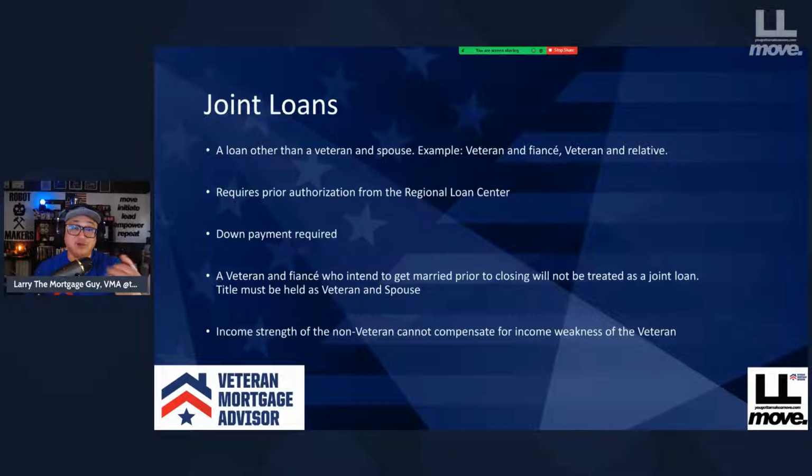So there's an IOU situation if the veteran were to default. If they don't default, then there's no need for money exchange because the loan got paid off, right? But if there's a default, then 25% is guaranteed. So in a joint loan, it's like a partnership. You have the veteran and then you have the non-veteran buying the house that's not married, right? That person is required to cover the rest of the guarantee.